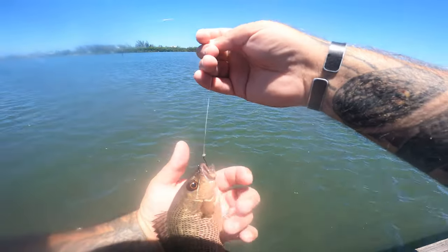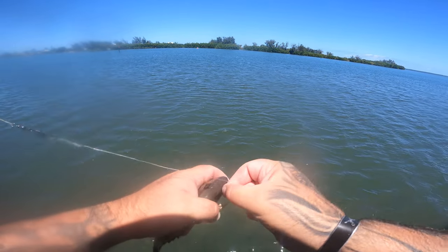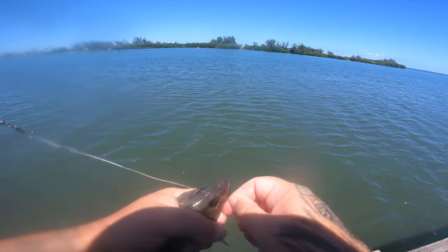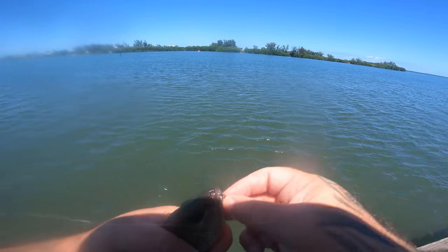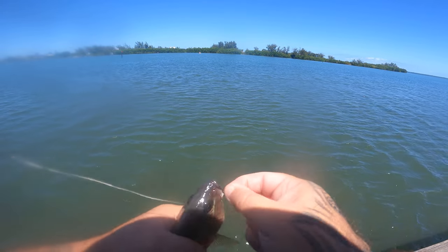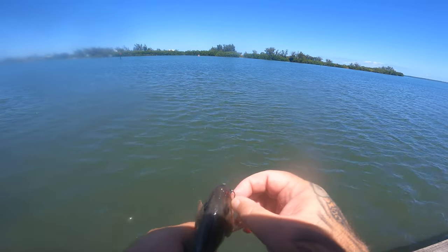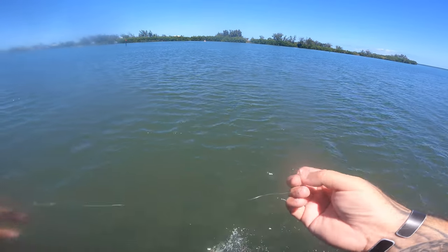All right, just caught another one. This one's a little bit bigger. All right, gotta open that mouth so we have the hook back. Dude, the hook is loose. You just gotta let go of it. There you go. Boop.